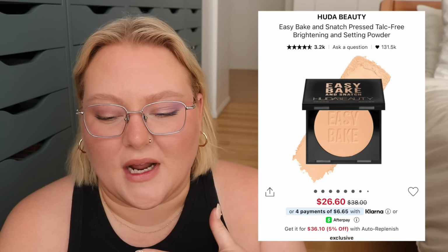This next item I didn't like, so I'm not surprised to see it on sale. This is the Huda Beauty Easy Bake and Snatch Pressed Talc-Free Brightening and Setting Powder. Originally $38, down to $26.60. I love the Huda Beauty Loose Powder. I use it all the time. That's what I use today. I was excited for a pressed version for on the go, for easier use, but I just found this to get hard pan. I did not like the way it applied on my skin. I just felt like it was totally different.